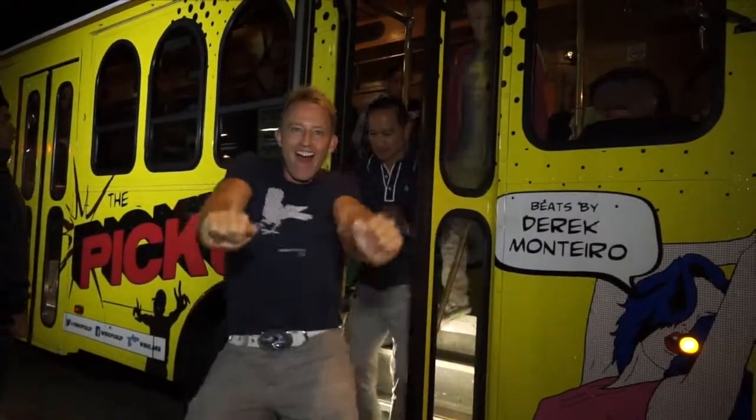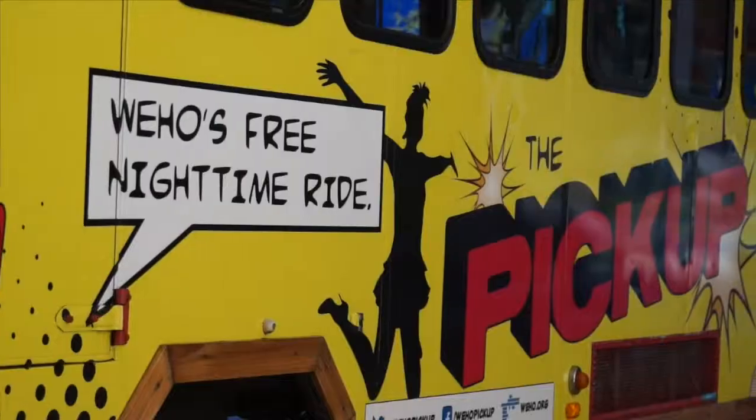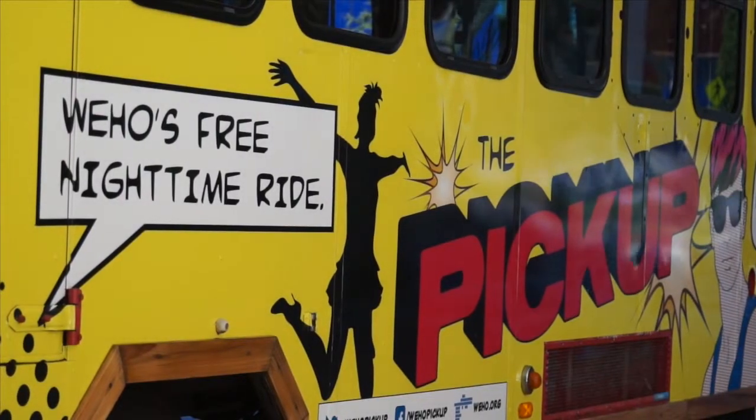So convenient, and it's so fun, and for me, one of the things I love about West Hollywood is it feels like a community, and it just feels like an amazing addition. And at the end of the day, we do want to be safe, and we do want to be responsible. And I think it's keeping drunk drivers off the streets. Don't drink and drive. Like some relationships, this pickup is for the long haul.